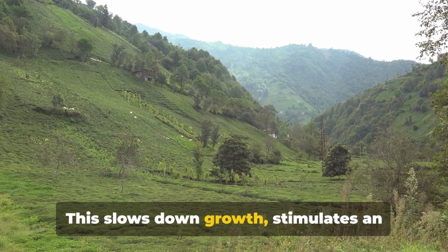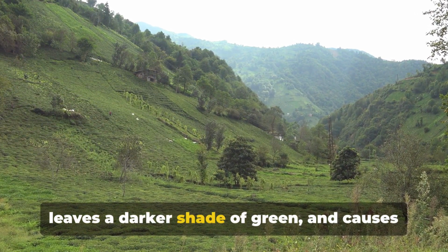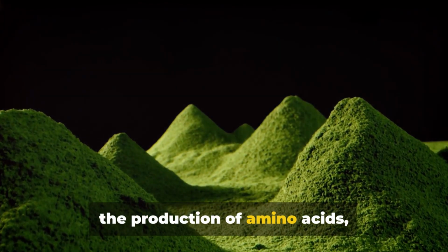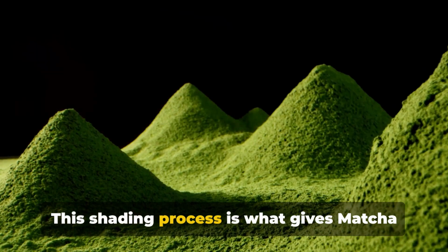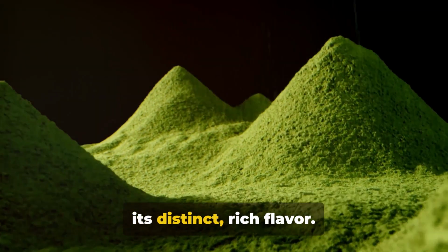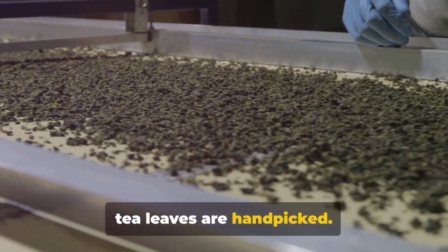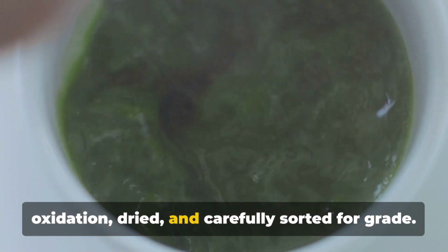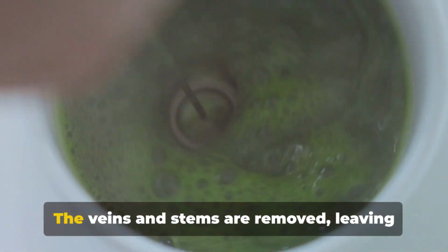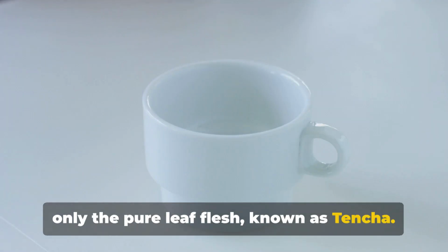This slows down growth, stimulates an increase in chlorophyll levels, turns the leaves a darker shade of green, and causes the production of amino acids, particularly theanine. This shading process is what gives matcha its distinct, rich flavor. When the time is right, only the finest tea leaves are handpicked. These leaves are then steamed to prevent oxidation, dried, and carefully sorted for grade. The veins and stems are removed, leaving only the pure leaf flesh, known as tencha.